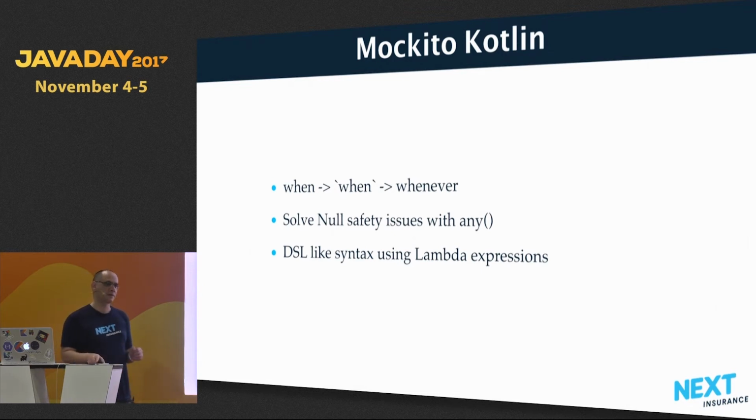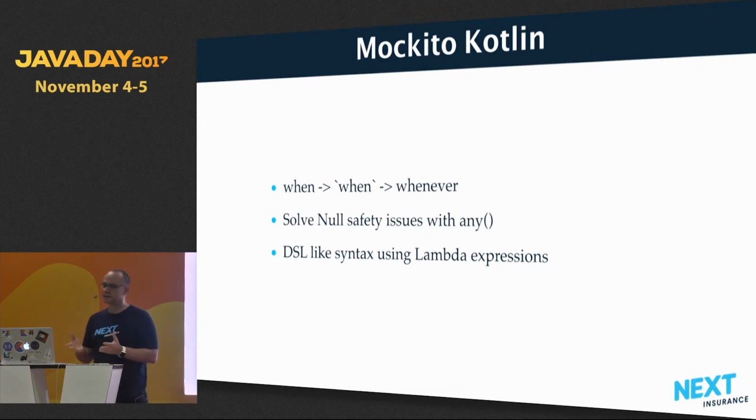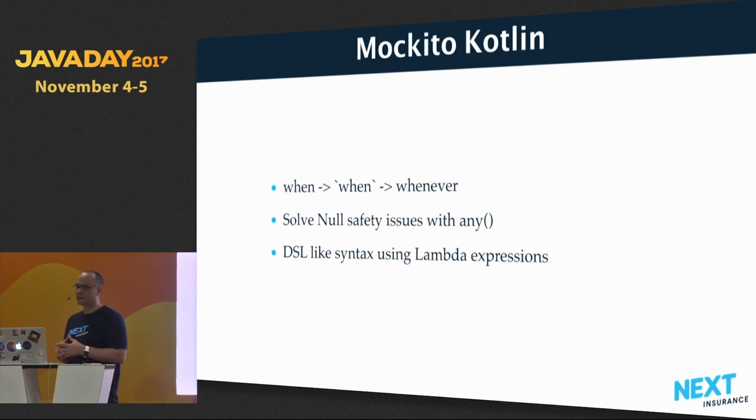Another thing is that when you use a mock object, sometimes the Mockito framework just returns null. And this causes problems with all the null safety mechanisms that exist in Kotlin, which we will discuss a bit later. And in addition, there is a nice DSL-like flavor of interacting with Mockito. So if you're using Kotlin and you want to mock objects, use Mockito Kotlin.